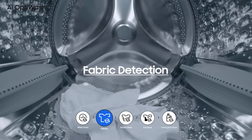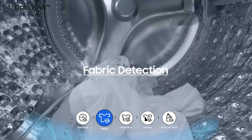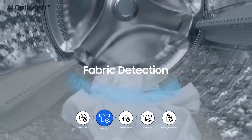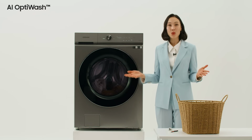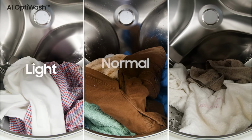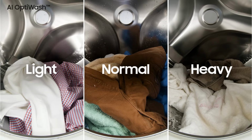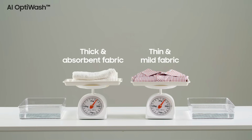After detecting the weight, a little water starts to flow in to wet the laundry. This figures out how much water is absorbed into the clothes. Depending on how much water is absorbed, it can determine if the loads are light, normal, or heavy. Let me give you an example. One is a thick and absorbent fabric, and the other one is a thin and mild fabric. The weight is almost the same.